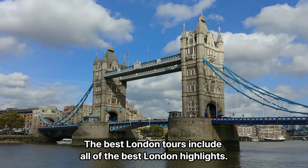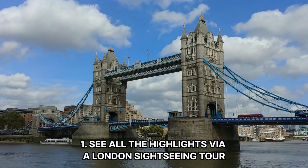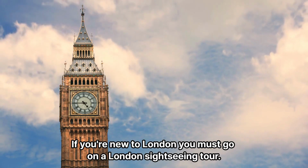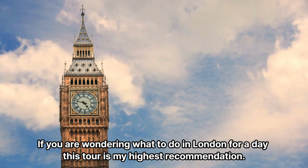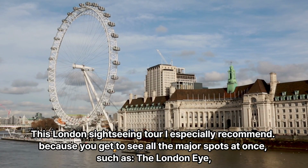The best London tours include all of the best London highlights. 1. See all the highlights via a London sightseeing tour. If you're new to London, you must go on a London sightseeing tour. If you are wondering what to do in London for a day, this tour is my highest recommendation. This London sightseeing tour I especially recommend.